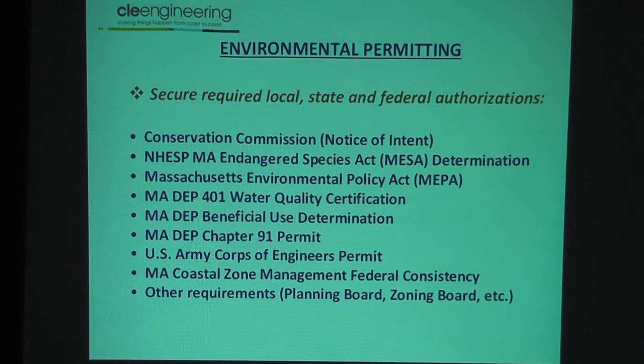Then we continue on to the state process. DEP has multiple places where we need to get approval. First is water quality. Water quality is permitted in the Boston office in DEP, and essentially that's needed for any kind of dredge project that we are proposing. It's any kind of filling that you may be doing, beach nourishment below high tide. We need a water quality certification, and they have the ability to approve the beneficial reuse of dredge material, provided it's clean enough.